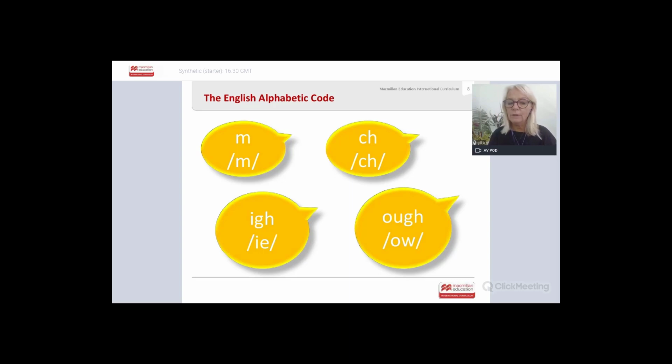Yes, people are saying digraph. Yes, the CH is a digraph, and that's what we need to teach children. In some cases, we even use that terminology with the children. That's up to you, depending on your class and your children. IGH says I. And sometimes we even have four letters, OUGH. And in this case, in a word like cough, it might represent off. But here I've put it represents ow, as in the bough of a tree. So you can see that sometimes it's 1, 2, 3, or 4 letters representing a sound which we call a phoneme.